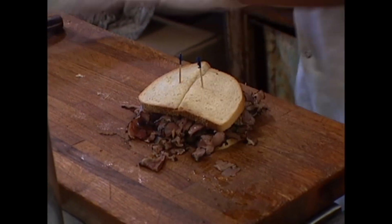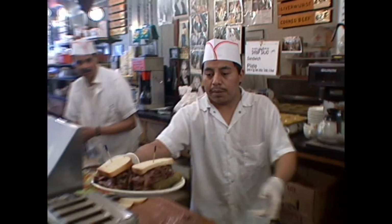I'm going to try the pastrami and something else. We'll see how good it is. But I just love the look of this place. I mean, how do you go wrong with this? They do breakfast, they do lunch, they don't do dinner. Today's Saturday, they close at 4. Get here early, get here hungry. Okay, my friend.